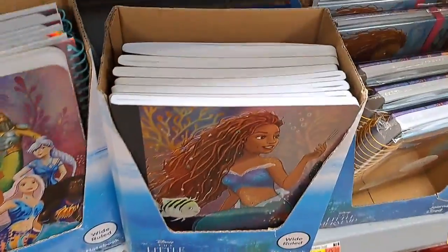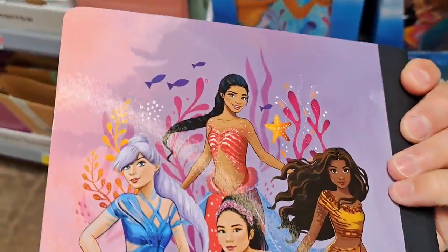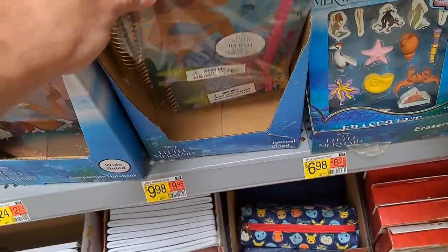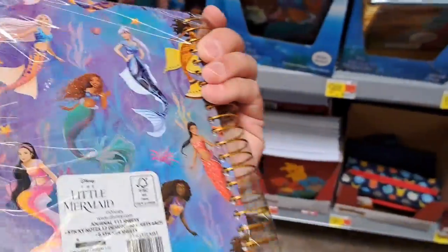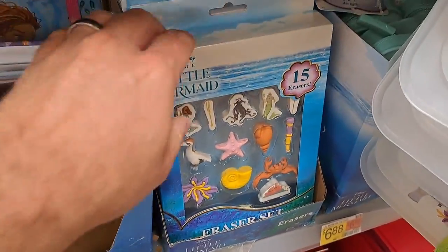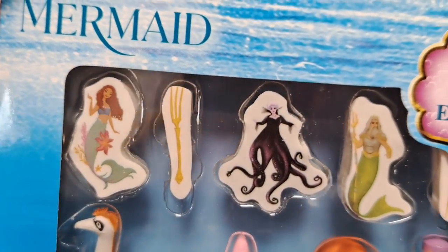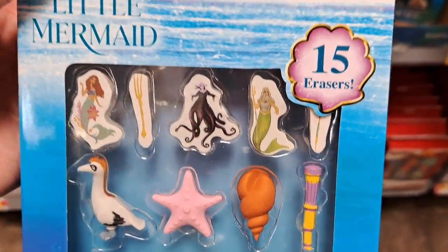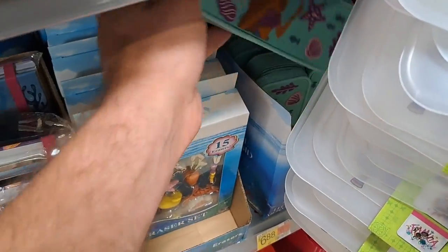Got another composition notebook with metallic front and the back, pretty cool. And then we got a journal here. It's got like glitter on it, pretty awesome. We also got some erasers right here. A whole eraser set. This Cruella de Vil, Triton, all the characters in it. And then we got a pencil case over here.